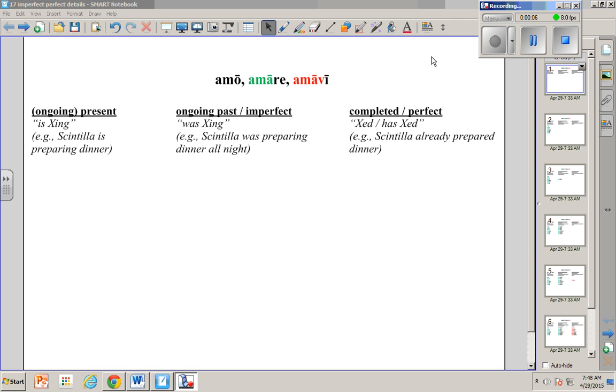I just want to talk in a little bit more detail about the two new tenses that we learned. There's a video for those of you who are doing something really important, like taking a test, that's introducing you to the two new tenses that we learned. If you missed class, watch that first video. It looks at the cartoon captions, and we're introduced to two new tenses.